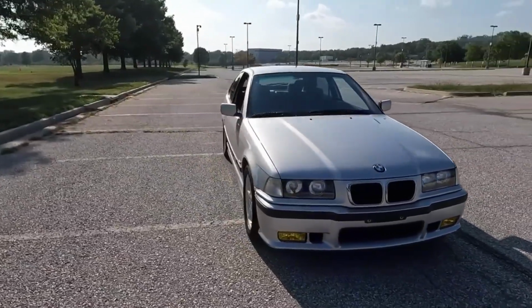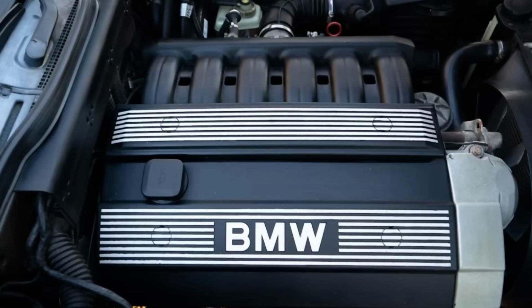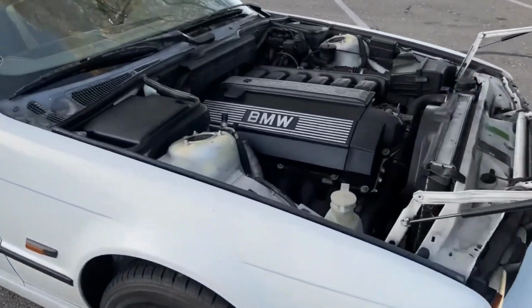Market timing is another major risk. Car values can be cyclical, and buying at the peak of a market cycle can leave you underwater for years. The key is understanding long-term trends versus short-term fluctuations.